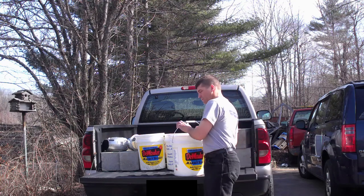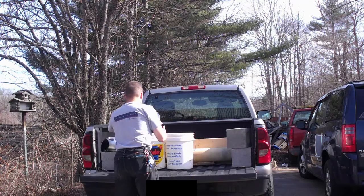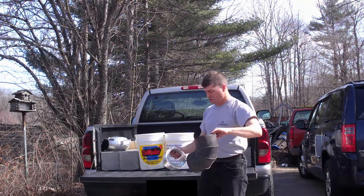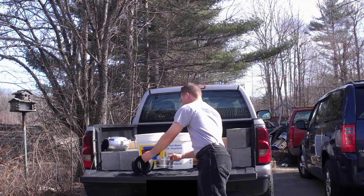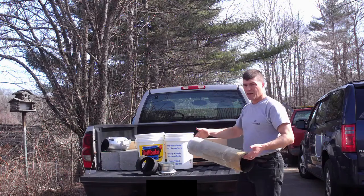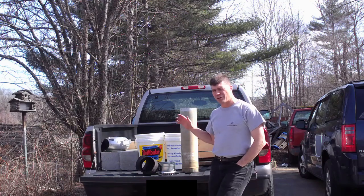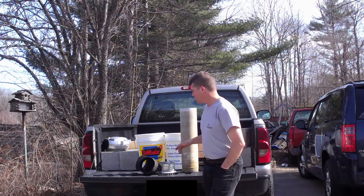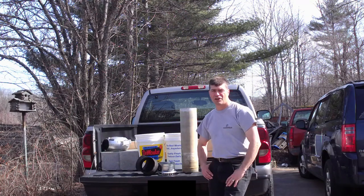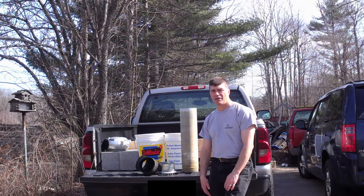Some of the other things he gave me: a 90 degree elbow for a stove pipe, a collar to connect it with, and also a 2-foot section of pipe. That's going to work out great for the maple evaporator. This stuff is all going to help me finish out the last boil of our maple syrup.